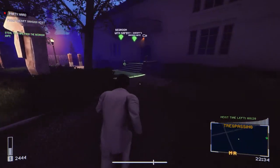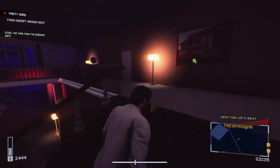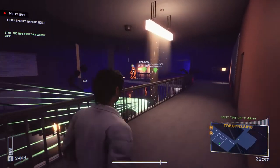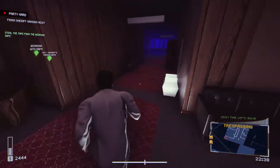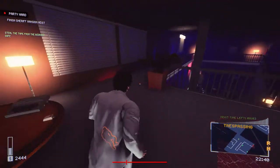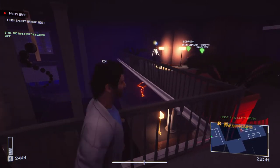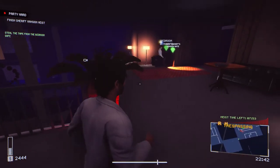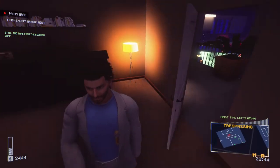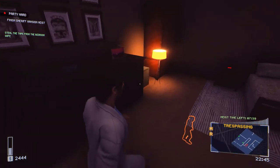Steal the tape from the bedroom safe. Oh no, wait, right, we've got more to do. Cameras don't mind me running around. Let's just coolly go over here. Alright, where's the bedroom? It's here. There's no back way in, it's around the other side. I'm just gonna chill up here. Do some sort of two-step shuffle. Like, act like I'm normal. There we go. Don't you dare tell me to get down on the ground. There we go. Alright, close that up. Where's the safe? No, really, where is the safe? There it is.